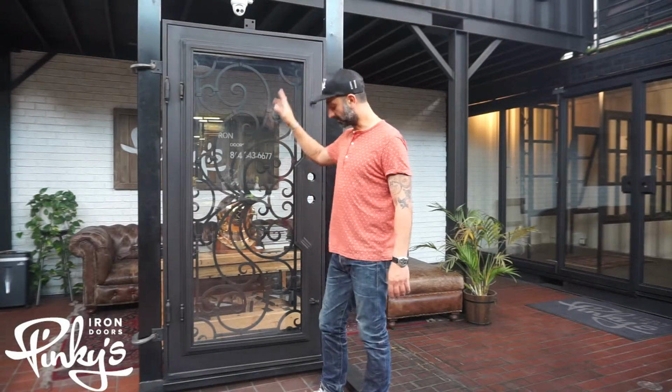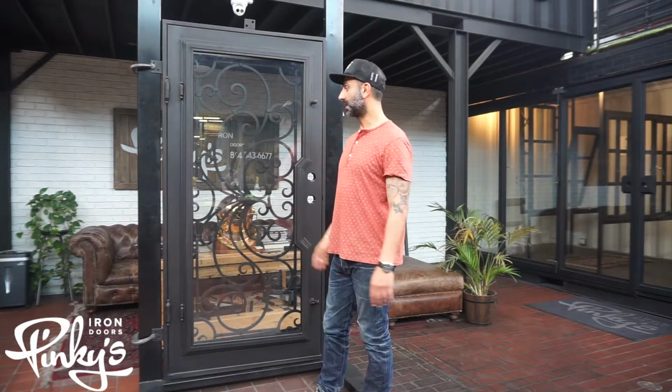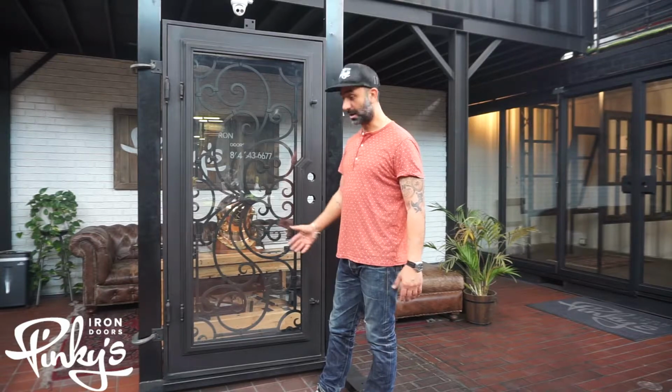The glass on this door goes all the way down, so you have a full piece of glass. A lot of light's going to come in. Pretty incredible whenever there's a lot of light coming into the house.